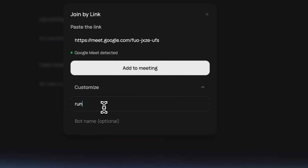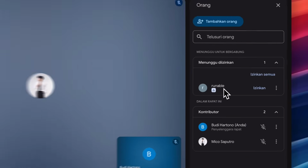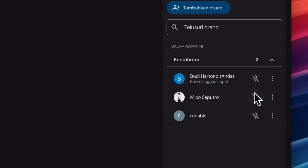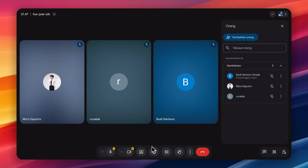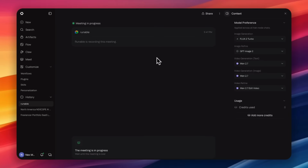For this demo, I'm using a product planning meeting with several participants discussing a new product launch. As everyone talks, Runable automatically records the conversation in the background. But what's interesting is that it isn't just creating a transcript, it's already understanding what's being discussed.